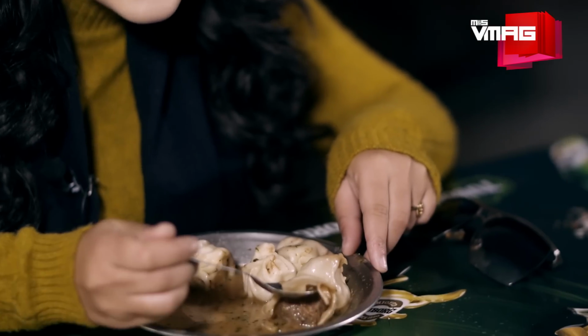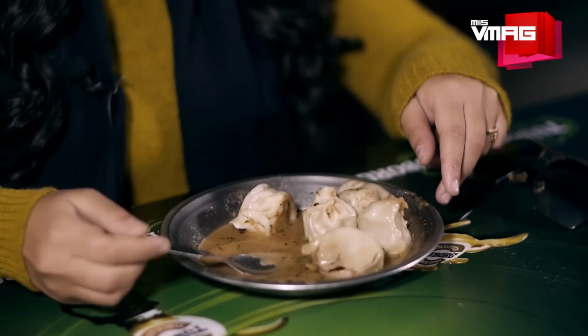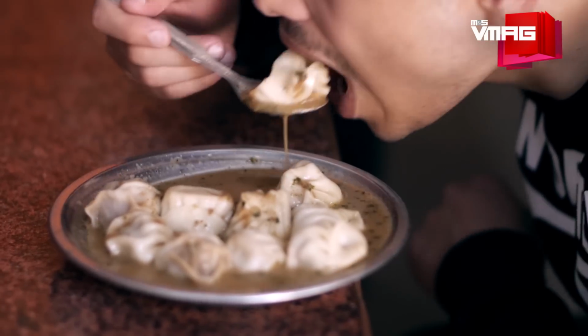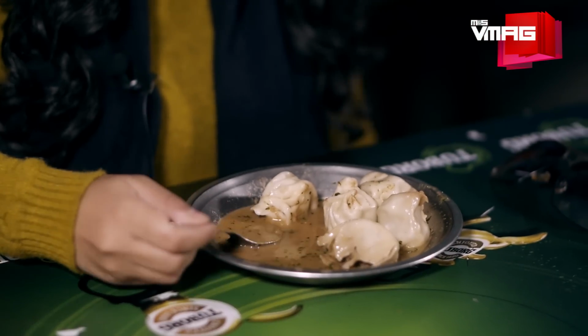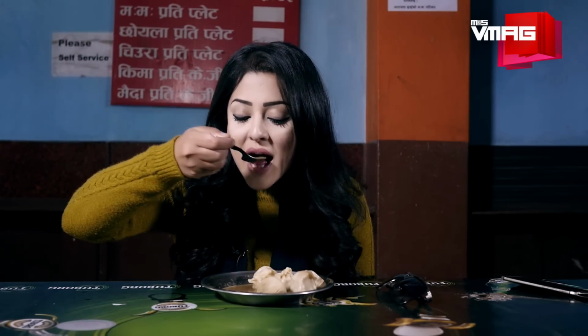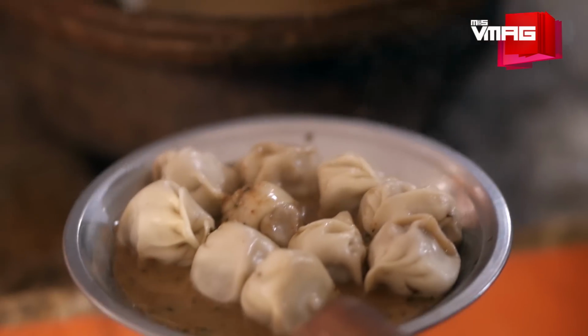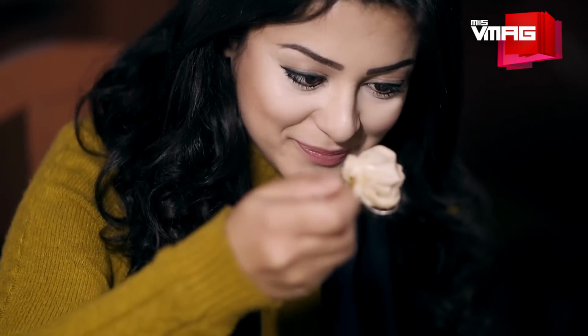It's not dense at all, and the mince stuffing is full of meat. There's like more meat and less onions, which makes it even more tasty. And once inside the mouth, it just oozes with all that meat juice. And not to forget, the dip. It's sour. It's spicy. And goes perfectly with the momos. Wow.